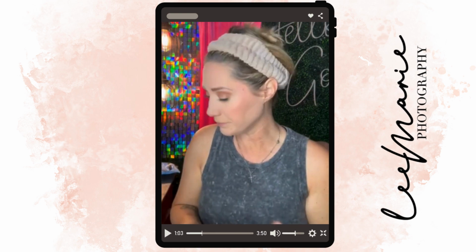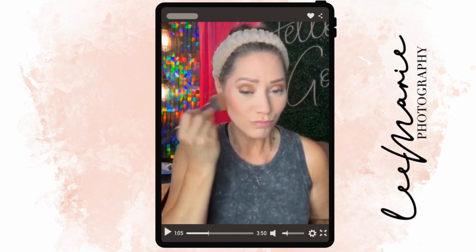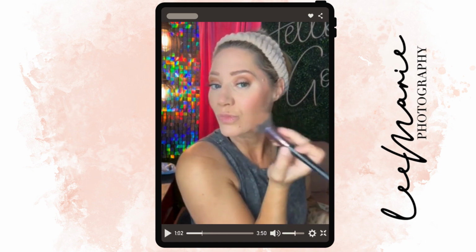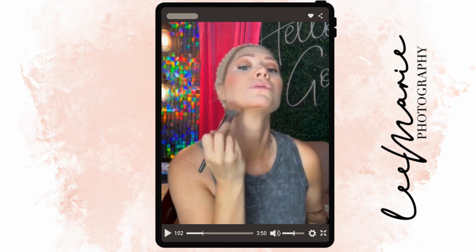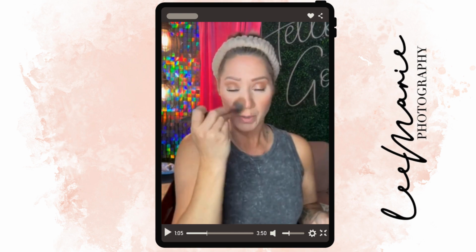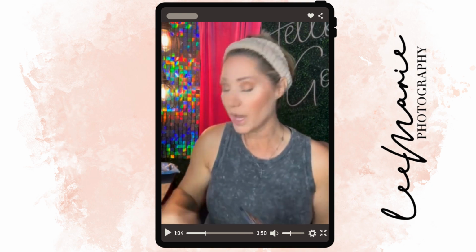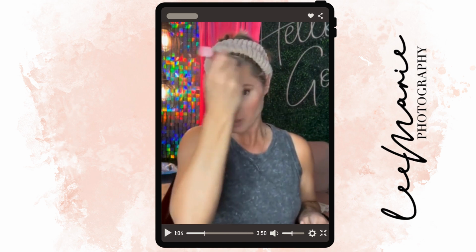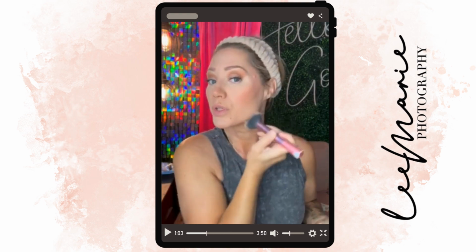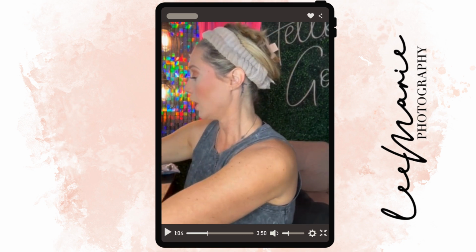I use this bronzer palette. And this is from Profusion. And I'll kind of use it right there on the jawline. My nose. Around my forehead. Again, lifting everything up. And then I'll go and buff that back in, so it's not so harsh. Beautiful. Okay, moving on.